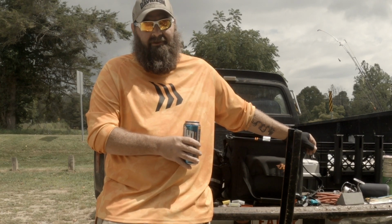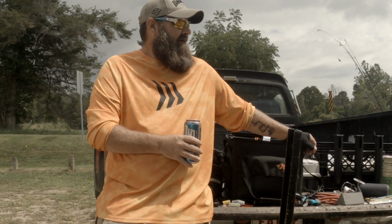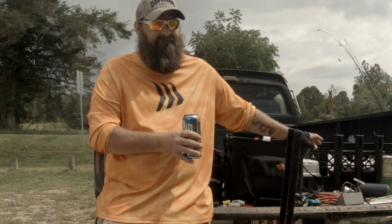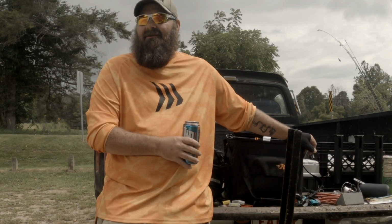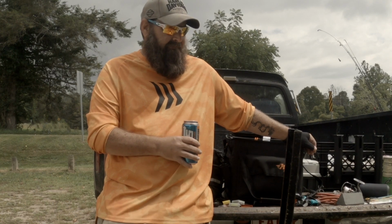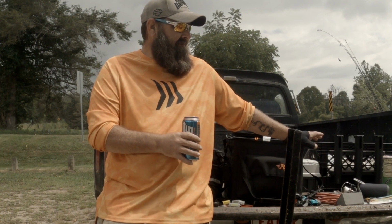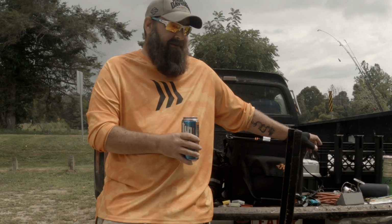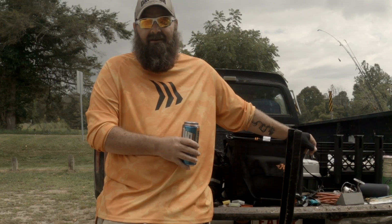Right now we're nowhere near one of the dams. I don't want to be at this point. Save that for another day after I've gotten a little more used to kayaking and knowing what I need to do and how to maneuver this boat. So yeah, in the meantime, I'm just moving stuff around, getting set up.